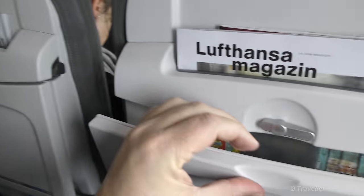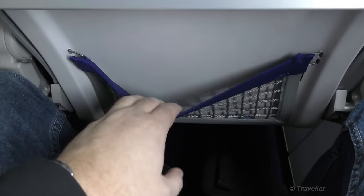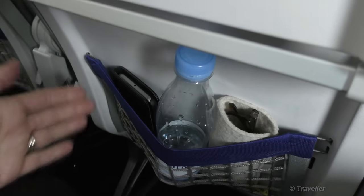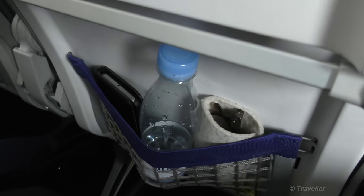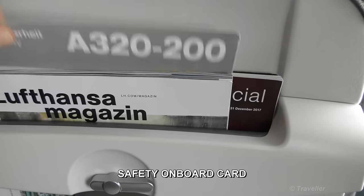You're not complaining, are you, Marlon? There we go, over. Close the latch with a finger, one touch. There's a nice little net down there that I was talking about. Ideal for water, or as Maro has, her mobile phone, bottle of water, and her glasses. Very convenient. Let's quickly show you the safety card.